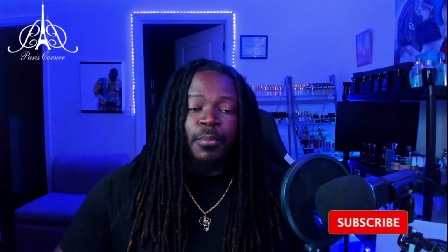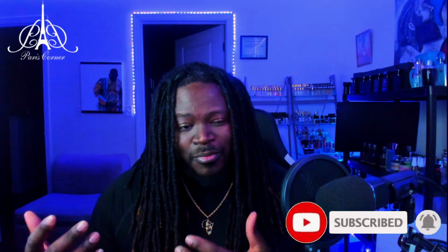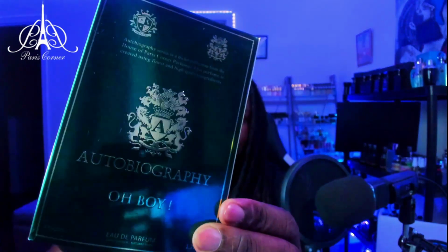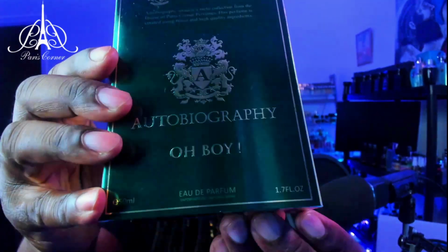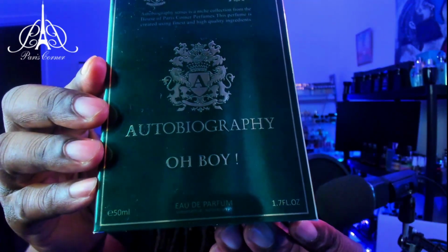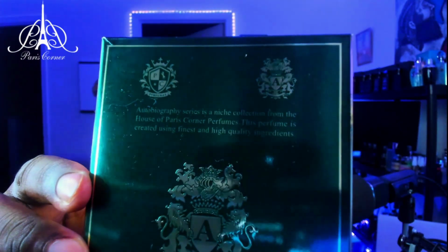What's going on, everybody? So today we're going to be going over a fragrance that we received from Paris Corner Perfumes. The name of this fragrance is called Autobiography. Oh boy, Eau de Parfum concentration. This is a 50 ml bottle, 1.7 fluid ounces. Got a couple of emblems on the front.